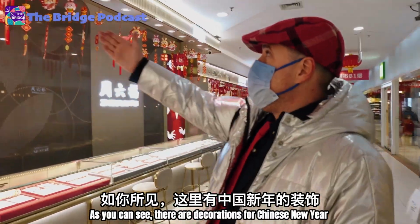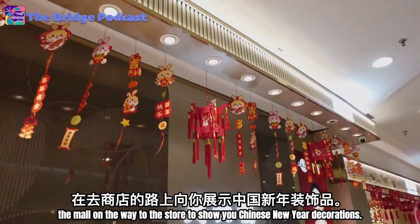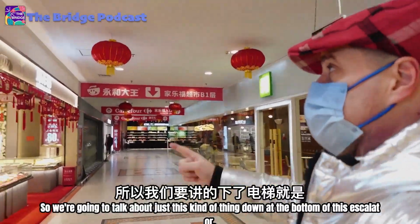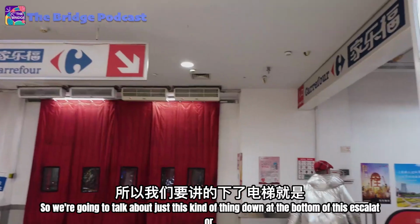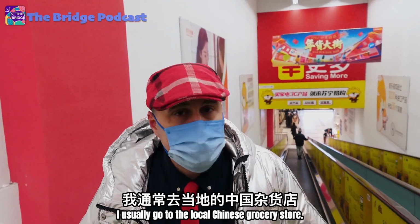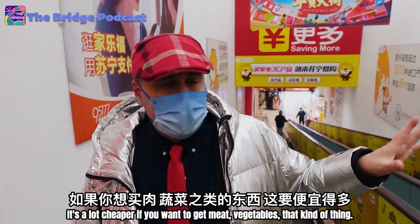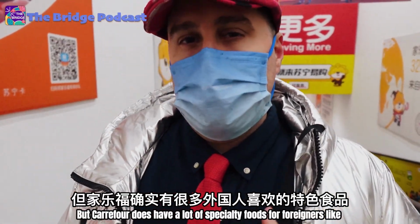As you can see, there are decorations for Chinese New Year up at the mall on the way to the store to show you Chinese New Year decorations. So we're going to talk about just this kind of thing. Down at the bottom of this escalator and just a little bit in is a Carrefour. Now, I don't actually go to Carrefour that often. I usually go to the local Chinese grocery store. It's a lot cheaper if you want to get meat, vegetables, that kind of thing. But Carrefour does have a lot of specialty foods that us foreigners like.